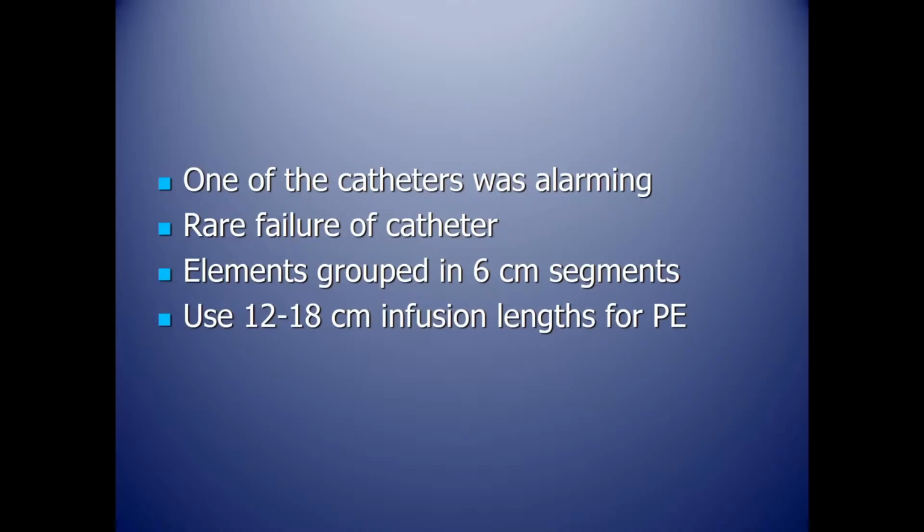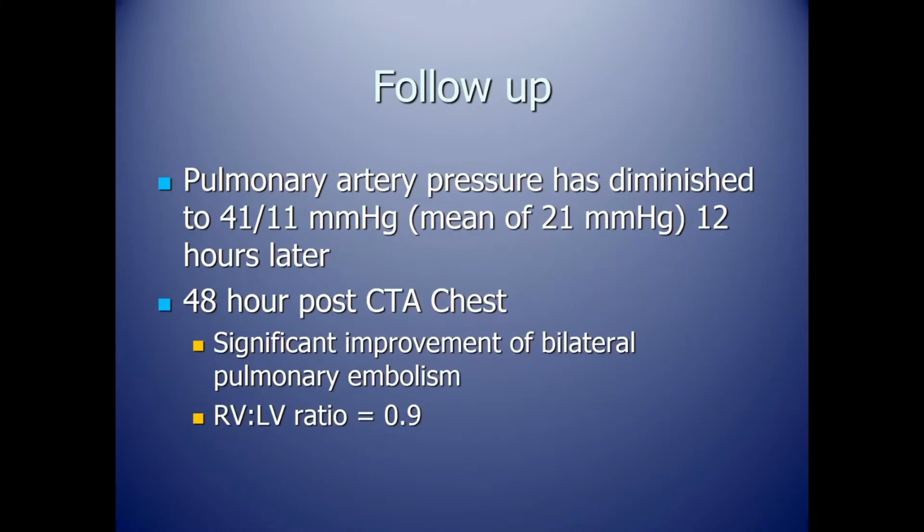So as I said earlier, we do use mostly 12 and 18 centimeter lengths for PE. It would be very rare for us to ever consider using a 6, but you need to know that it is very rare but can happen that you can get a failure of the EKOS catheter for whatever reason. It is technology, and that happened in this case. We did switch the catheter out to another 6-centimeter catheter, not knowing this was the issue at the time, and he had his treatment.